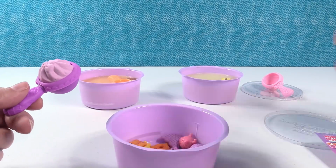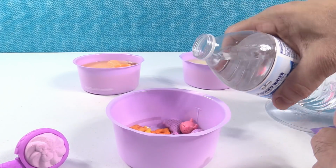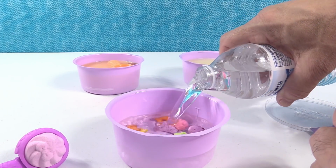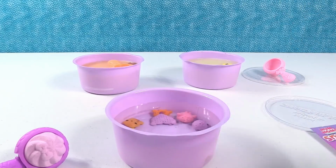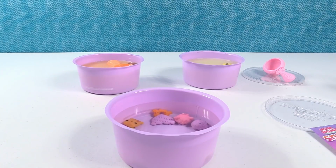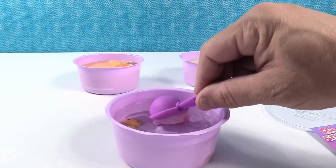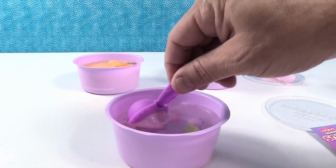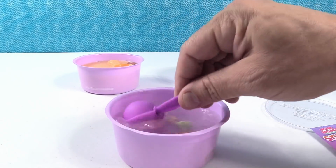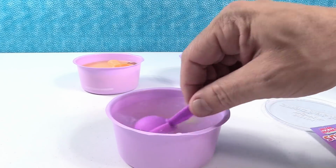So let's see. You need your water. Put some water in here. Your bowl of cereal is still fizzing. I know. Pretty, it's cool. Awesome, and it's orange. All right. What flavor spoon did I get again? You have a wild berry milk. Wild berry milk. Here we go. Bloop. Stir your cereal. It's stirring. Let's see who you get.